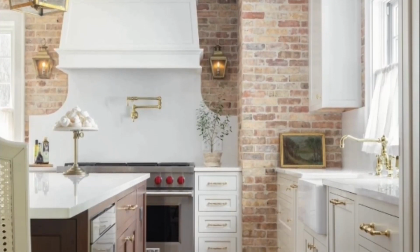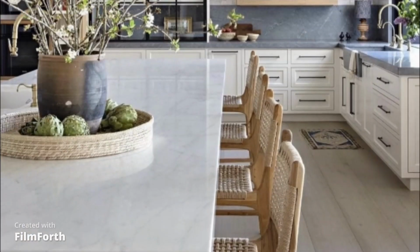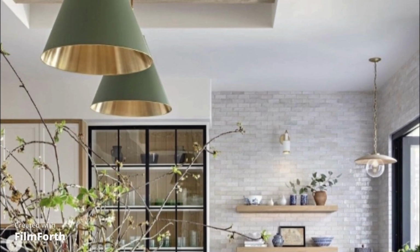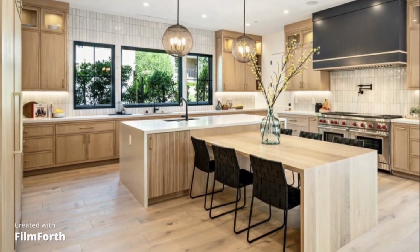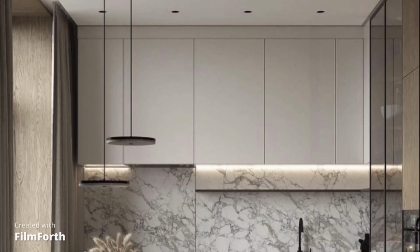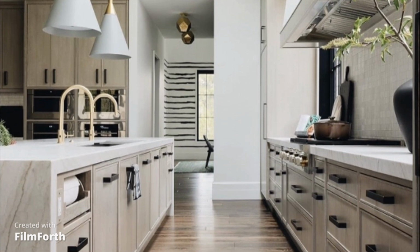First, let's talk about kitchen layouts. The layout you choose can greatly impact the functionality and flow of your space. There are several popular options to consider: the galley kitchen, the L-shaped kitchen, the U-shaped kitchen, and the open concept kitchen. Each has its own advantages and style. Think about what works best for your needs.